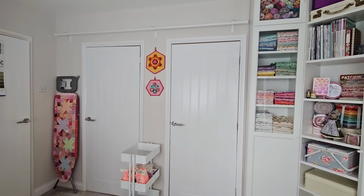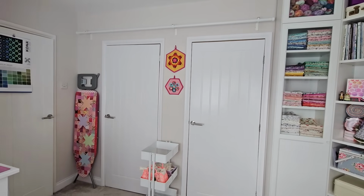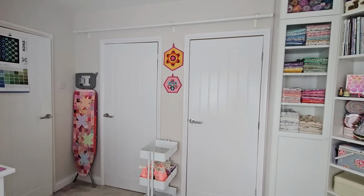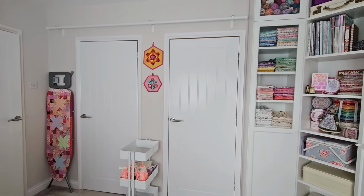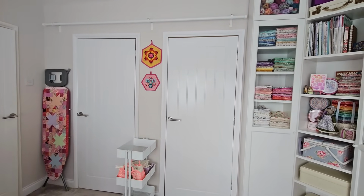And then we've got 2 built-in cupboards here. The one is just a utility cupboard. It's got like the printer, just other bits and bobs. And then the other one is actually a wardrobe. So none of those cupboards are for quilting storage really.